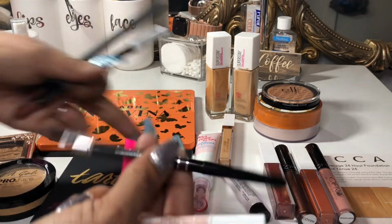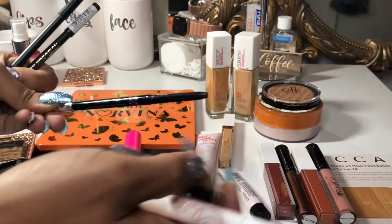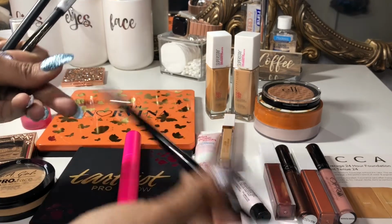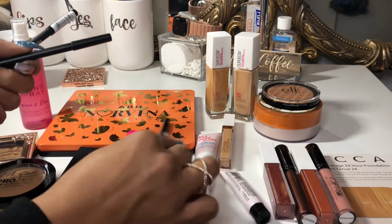I am also pairing that with this $1 Billion Brow Universal Pencil that I got in my BoxyCharm a few months ago. So I'm pairing that as well. It's nice. It comes with a spoolie as well. So taking that out for brows.